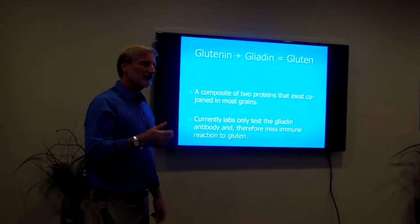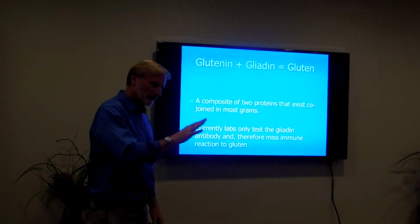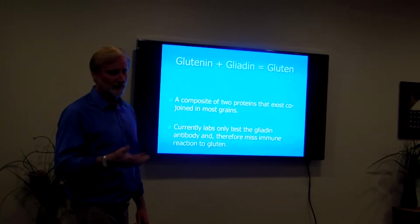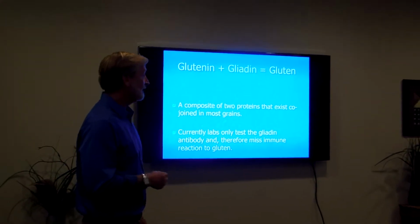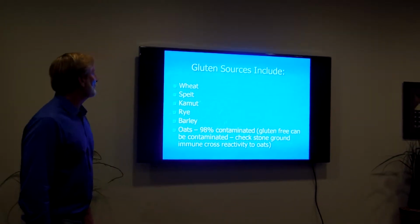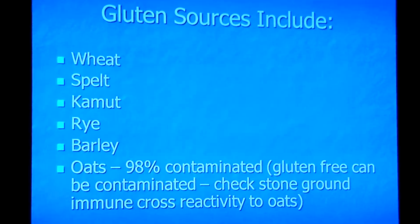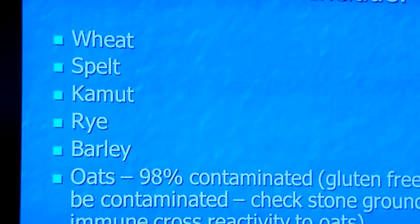There's a lot of labs out here now that are more sensitive than that. They're looking at all the different parts of wheat and how we react to them. And those are more appropriate tests now. So gluten sources, we have wheat, spelt, kamut, rye, barley, oats. 98% of oats are contaminated with wheat.